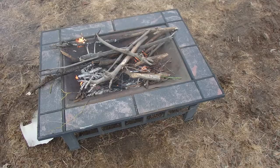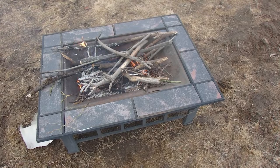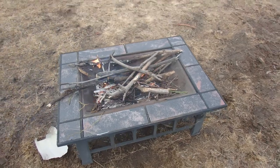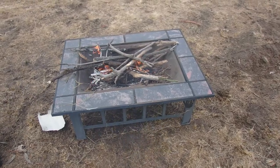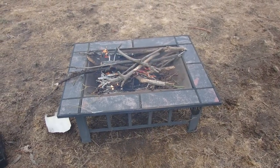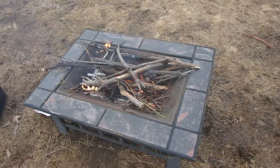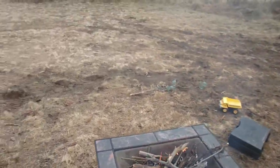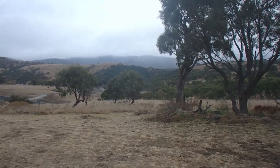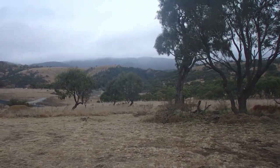We have fire! I won't lie, it was hard to light. Daniel may have come out with a bottle of degreaser to help. But we have fire! So we can actually keep warm today. Because I'm pretty sure it's snowing over there.